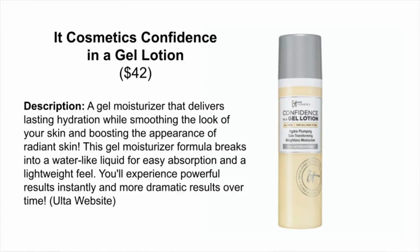I personally use the lotion because lotions are known to be lighter than creams, but I do believe they have this available in a cream moisturizer as well. That is something that I would probably personally use at night, but that's up to you on what you prefer.